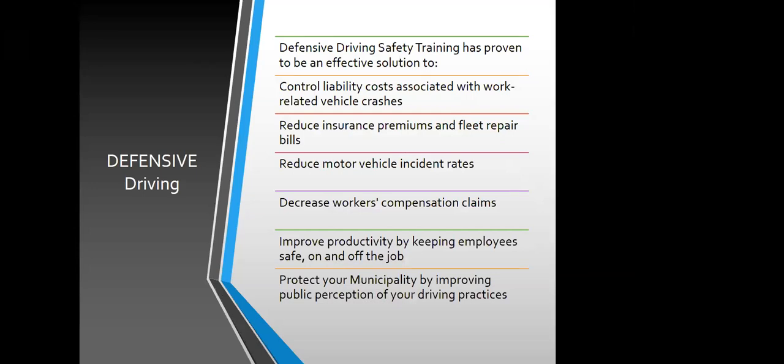Defensive driving training has proven to be an effective solution and controls liability costs associated with work-related vehicle crashes, and reduces premiums on your personal insurance policies. So you'll save 10% over the course of 3 years on your personal insurance if you take a defensive driving class. It reduces motor vehicle incident rates, decreases workers' comp claims, improves productivity by keeping employees safe on and off the job, and keeps you showing up for work, which helps share the load.